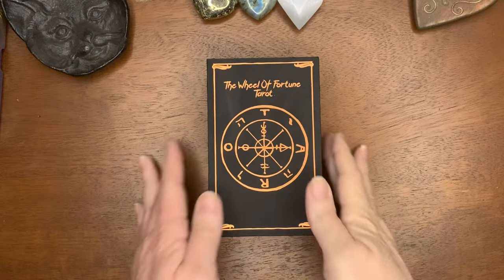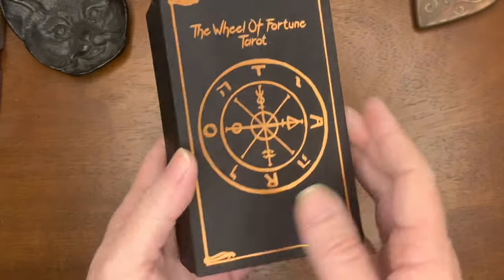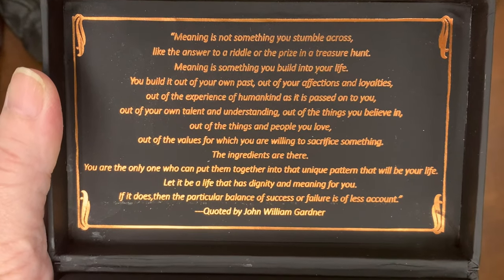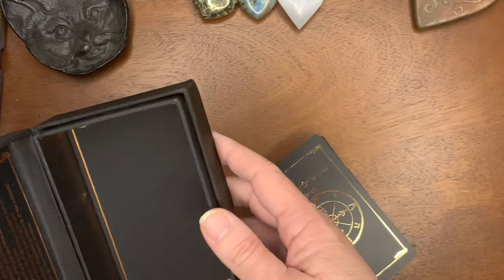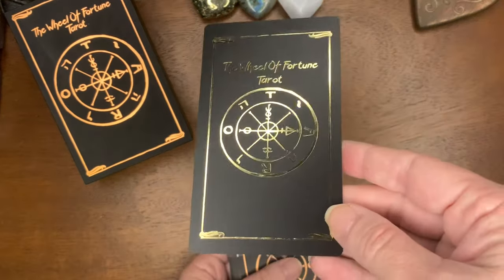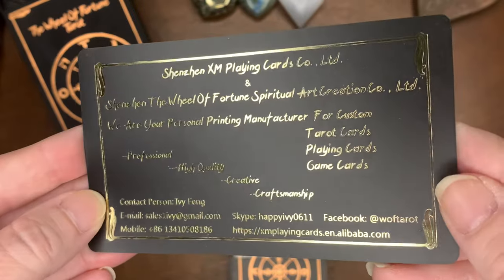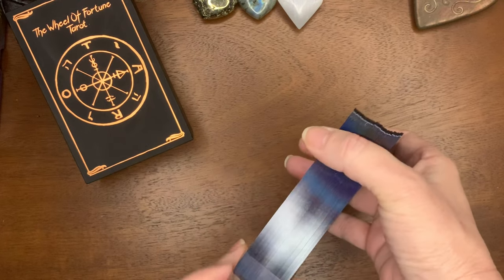Okay, this next one I already know is going to be one of my absolute favorites. I can't believe I took so long opening it. But it's amazing. It is called the Wheel of Fortune Tarot. And I also got this one off of Kickstarter a long time ago, and I'm just now unboxing it and opening it up. But this is an amazing deck. The cardstock on here, I don't have any other deck with this kind of cardstock. I want to say it's kind of plasticky, but not really. I can't really explain it, but they are gorgeous, gorgeous cards.